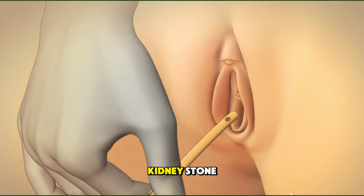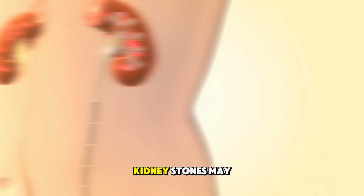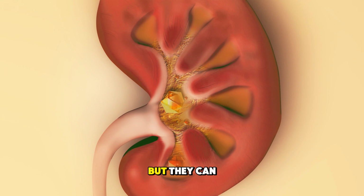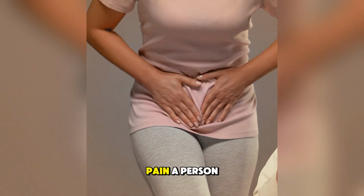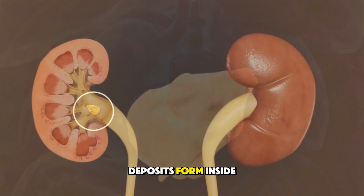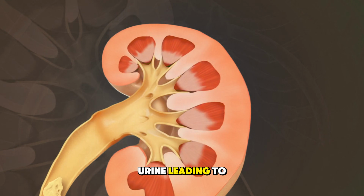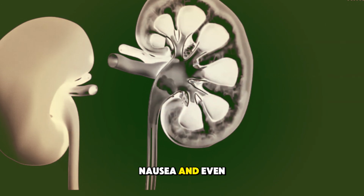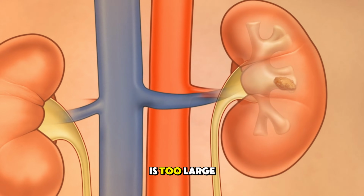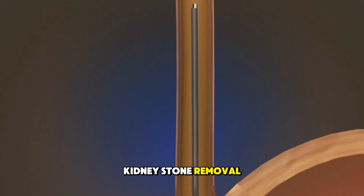Modern technology makes kidney stone surgery safer and more precise than ever. Kidney stones may be small, but they can cause some of the most intense pain a person can experience. These hard mineral deposits form inside the kidneys and can block the flow of urine, leading to severe pain, nausea, and even infection. When a stone is too large to pass naturally, doctors may recommend laser kidney stone removal surgery.